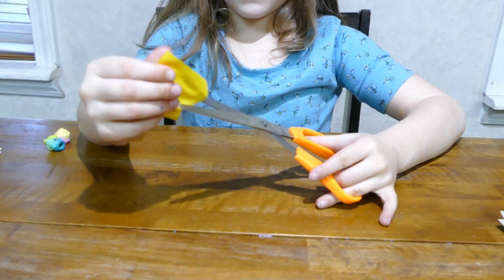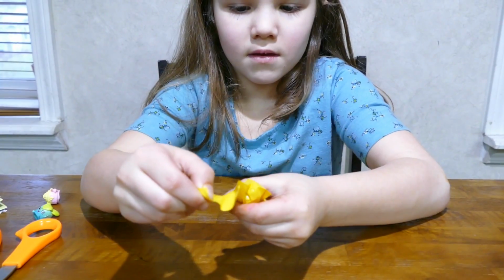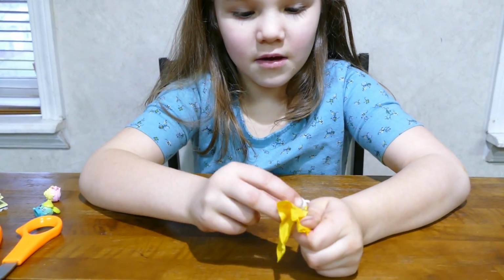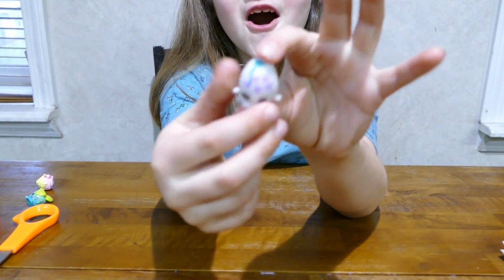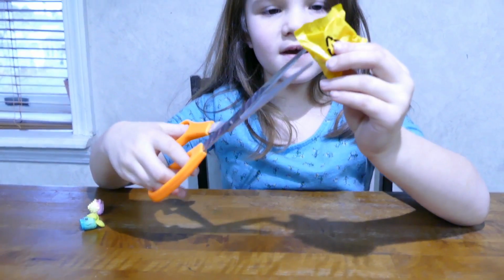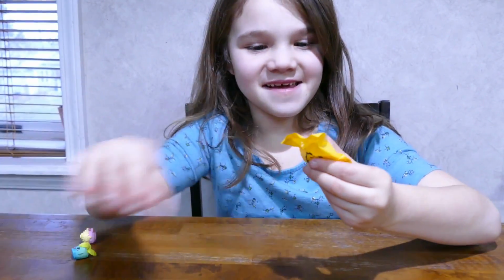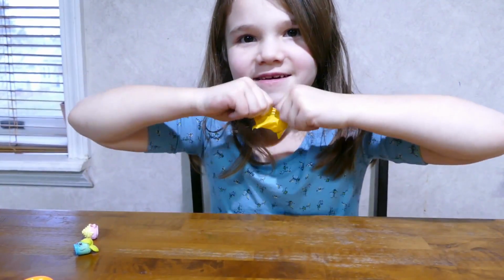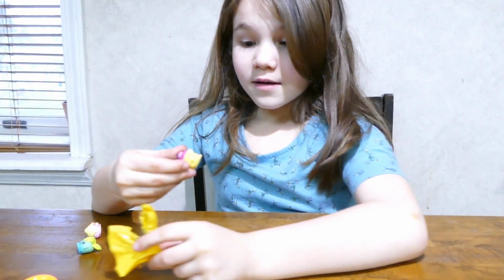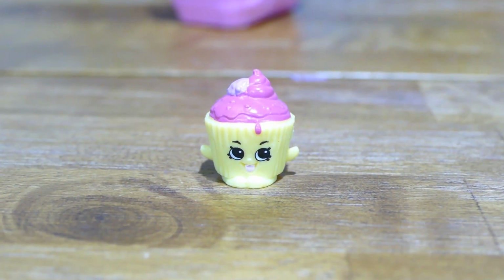So let's open up this. Let's see. We got an egg! Aww! So this is Googie. They're all named Googie. It would be funny if everyone in the world was named Googie. Even people. Hi, Googie! I don't like to be called Googie. It's a cupcake! This is Cupcake Chick. She is very cute. Now let's move on to our next egg.